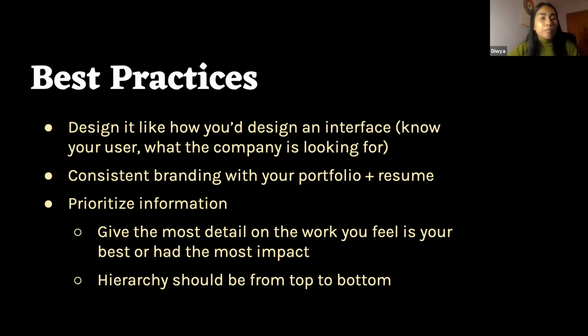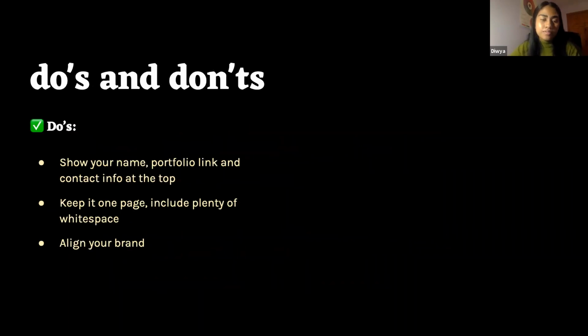If it also mentions an emphasis on user testing, then also list that within your tools and skills or your experiences. Another best practice is to have consistent branding with your portfolio and resume. That just makes you more memorable as a candidate. And then finally, prioritize information. This could be said of pretty much all resumes, but make sure to give the most detail on the work you feel is your best and most impactful, and your hierarchy should be from top to bottom. So make sure your experiences are first, and then things like extracurriculars or awards or side projects should be below that.